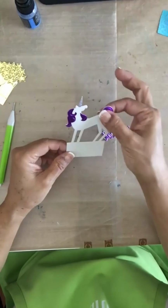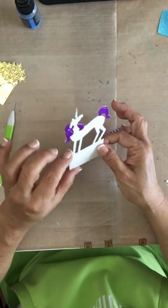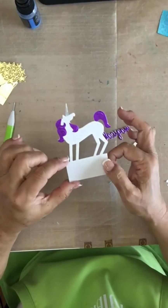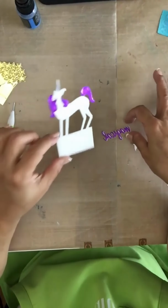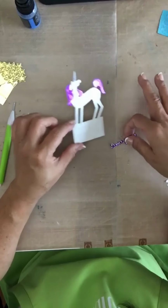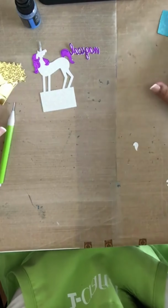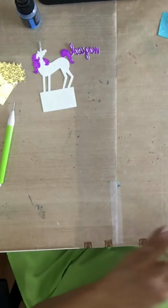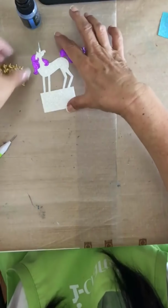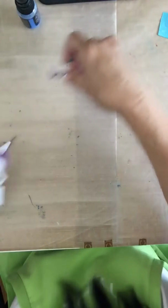So anyway, this is the unicorn. How simple was that? You can ink it if you want. You could do some other stuff to it, but this is the cleanest. I just thought that a shiny unicorn was perfect. We're going to save the word magical. It's a little fragile, so set that aside. And I'm going to check how our paper's doing. I'm going to go ahead and set all this aside because I want to do a spray again on the back side of these pieces.